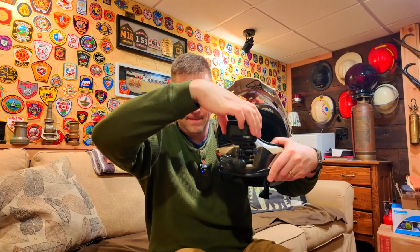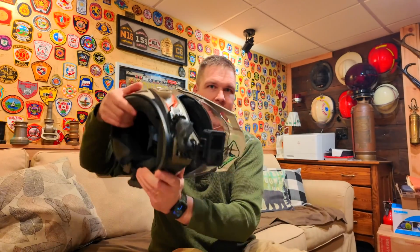This is a game changer for moto vlogging because you have this mounted on your helmet all the time. In order to take the camera off, you have to unscrew things, blah, blah, blah. It's a pain in the butt. This camera literally clips on just like that. And it's rock solid. It's not going anywhere.